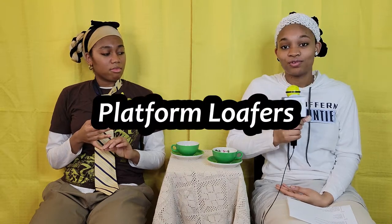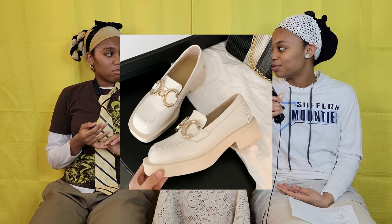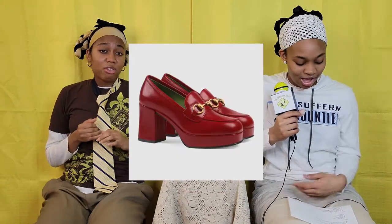Next is platform loafers. Goes with anything. We talked about them before. They're nice with jeans, pants. It's a staple gift. If you know somebody who needs a good loafer, get them that. Get anybody that.